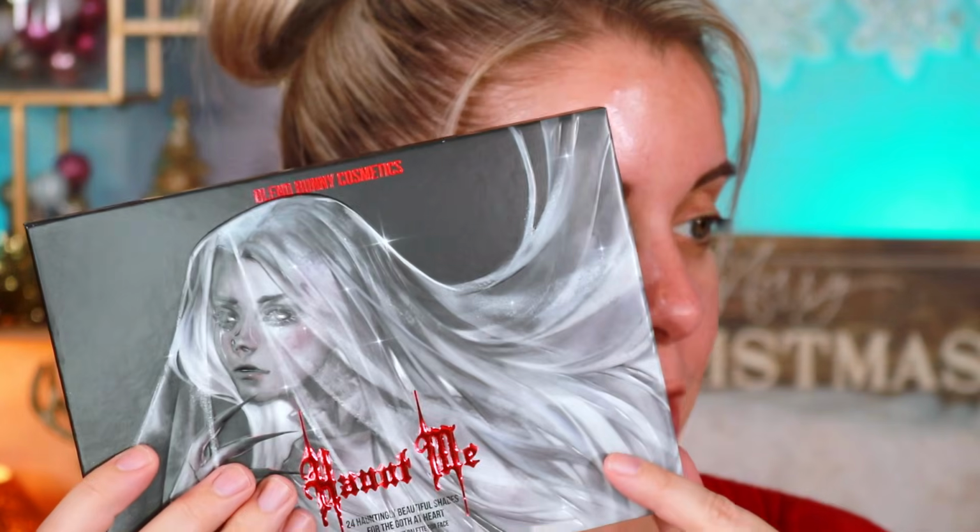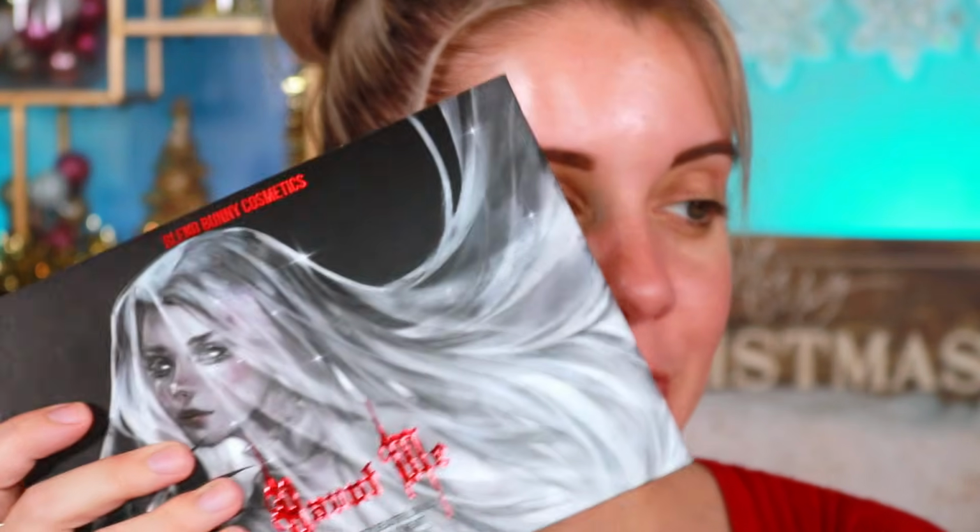Not only do we have a palette right here, but it comes with 2 lip liners, 2 different lip glazes along with 3 shimmery glosses, which I'll get into in just a little bit. But first, we're going to dive into this palette.